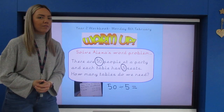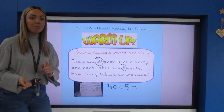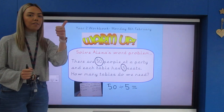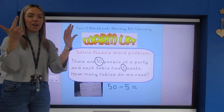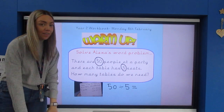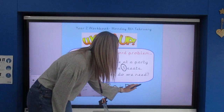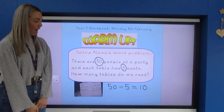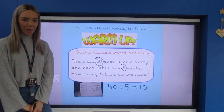What might you have done to find the answer already? I hope you've done this at home. That's right, count in 5s until we get to 50. Let's do it together. 5, 10, 15, 20, 25, 30, 35, 40, 45, 50. So I've counted in 5s to 50. And how many 5s did I need? 10. So I know that 50 divided by 5 equals 10. And that means, Alexa, we need 10 tables to solve your problem.